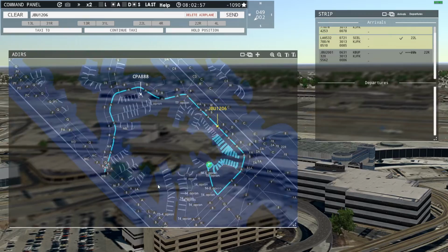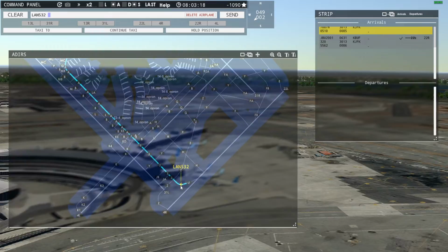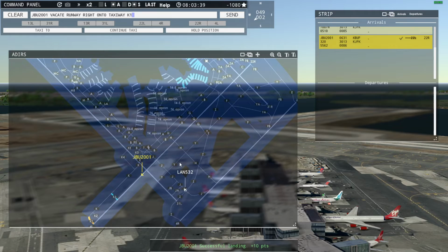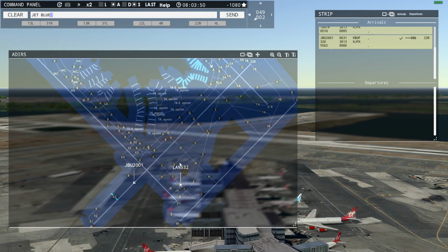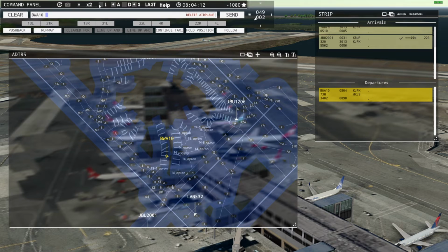Well, JetBlue has a long taxi. Instead of giving them the short way, I decided to give them the long way around the entire airport. JetBlue 2001, contact ground. JetBlue 2001, vacate runway right onto taxiway Kilo 1. Negative. Taxi to terminal via Kilo Bravo. Caribbean Airlines 10 requesting push and start.